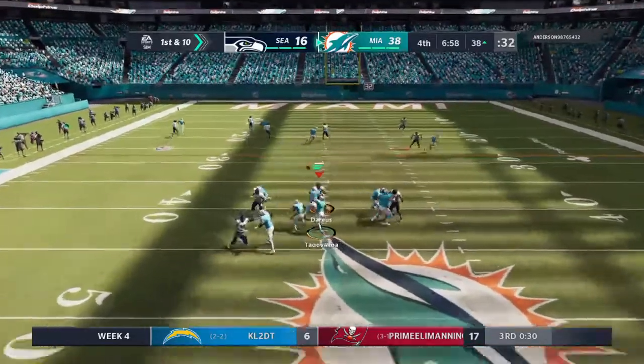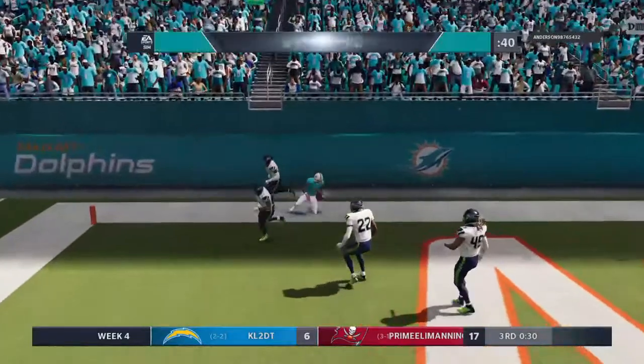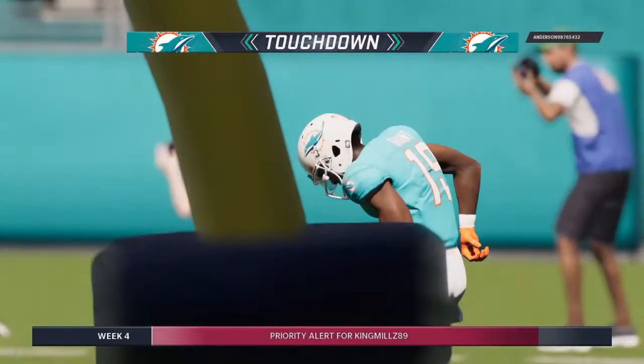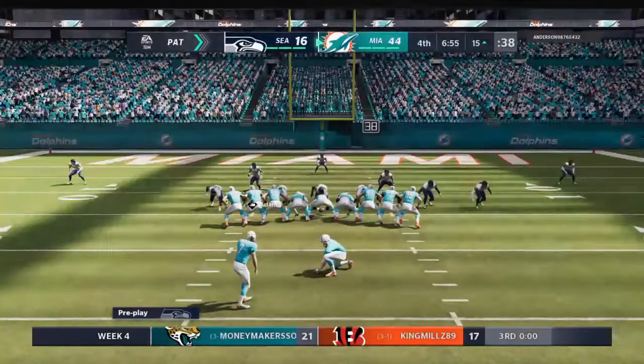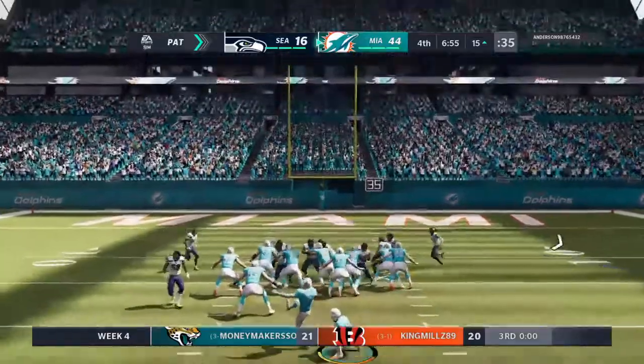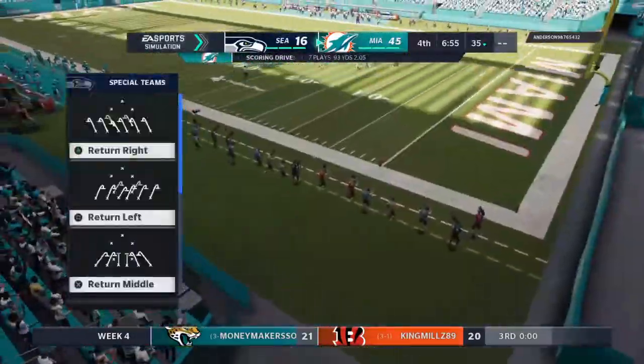Tua now on 1st down. There goes a deep ball, end zone. And that is caught. Touchdown, Miami. Jakeem Grant, 38 yards. And the Dolphins are able to extend that advantage. They were still throwing with a comfortable lead here late, and now that lead is even more comfortable.